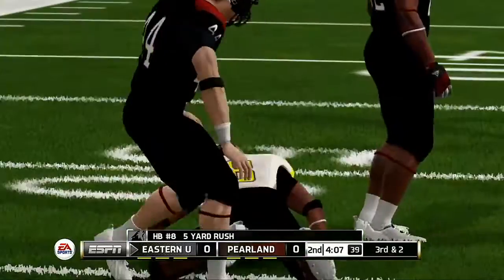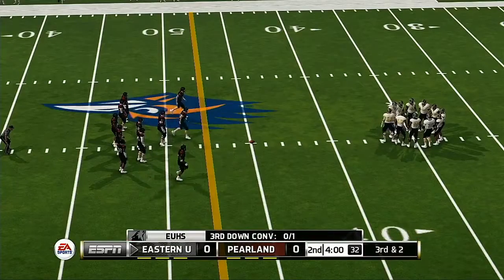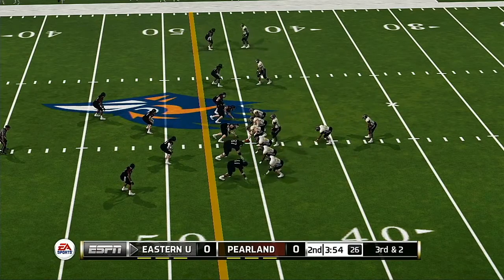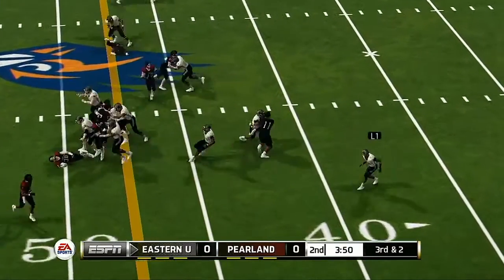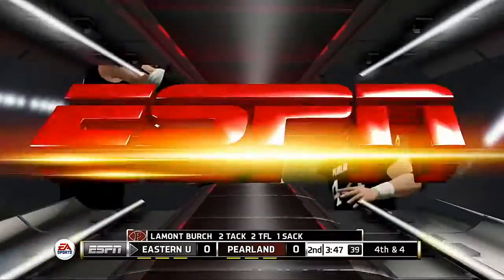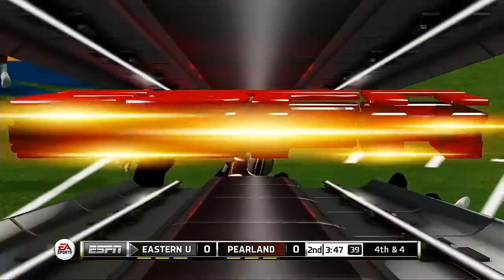Nice run there. That's good for a gain of 5 yards. So it's third down, and they've got about 2 yards to go. And he's tackled around the 43-yard line. The defense was playing the run all the way, and they got it right. Nice work.